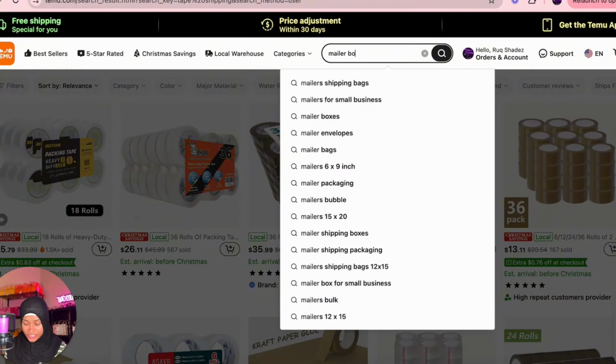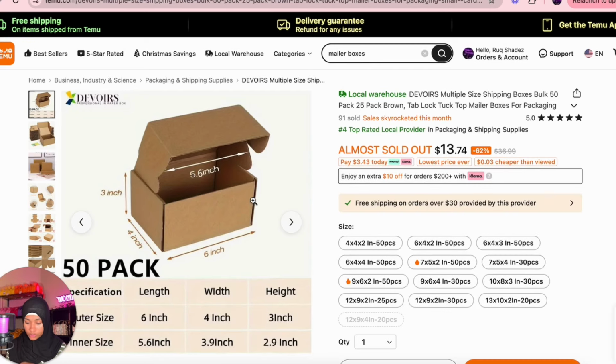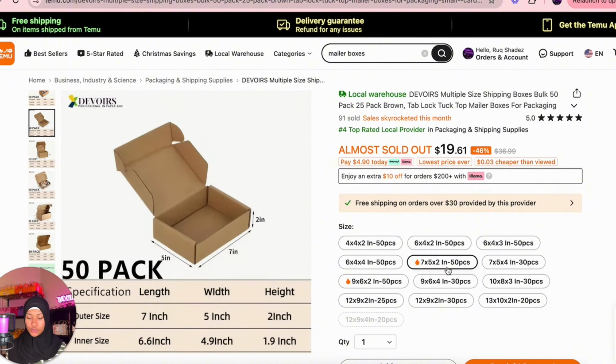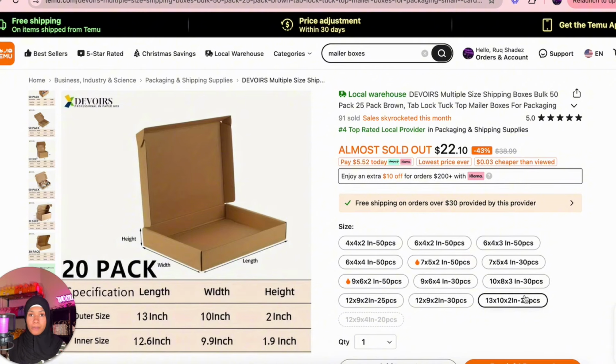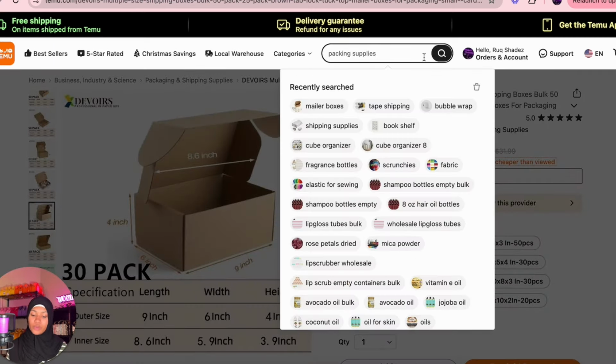A cute thing to use are mailer boxes for shipping. So things like this are great. 50 pack for $13 and something. They have different sizes to choose from. If you know that you're shipping out bigger ones, you will probably need to get different sizes, because some customers will order only one product. They really only need a small tiny one, and some customers are going to order maybe a bundle that you have, so you're going to need a wider one. You need to make sure that the box is the correct height and width. So it's very important to measure your products and see what size you need.